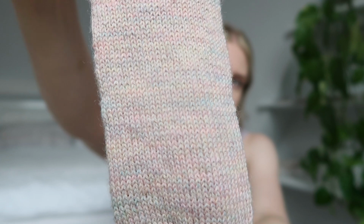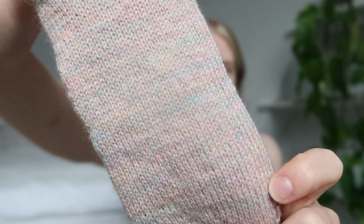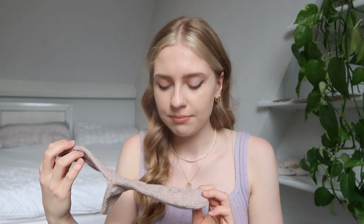As you can see, this yarn is slightly self-striping, so it's got a little bit of variation in the colour. It's mostly pink, but it's got these multicolored stripes, which I really enjoy. It's not really variegated and it's very subtle. It still comes across as mostly pink. It's got this beautiful colour variation that just looks almost holographic, like if holographic wasn't shiny.